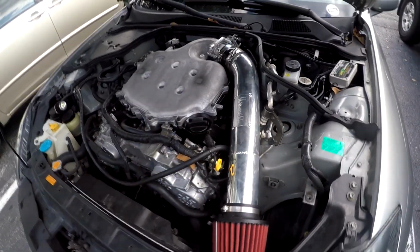So I'm gonna get a nice airbox in there, and see if we can actually reach 280. The goal that we want is 280. Right now we're at 277, so I think we can do it. I think it's definitely doable, that's for sure.